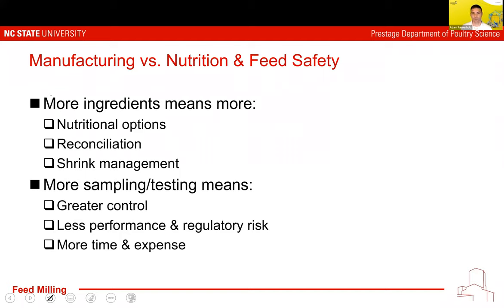The same thing holds true for sampling and testing of these ingredients as part of our quality assurance program. The more sampling and testing that I do, the more data I have, the better control I'm going to have of my system. Again, that's a very good thing. However, while I'll have less performance risk at the animals and less regulatory risk for something going wrong, I also have more time and more expense. So more sampling and testing means less risk, but it also means probably less profitability and a lower efficiency. Every facility and every company needs to find a balance there.